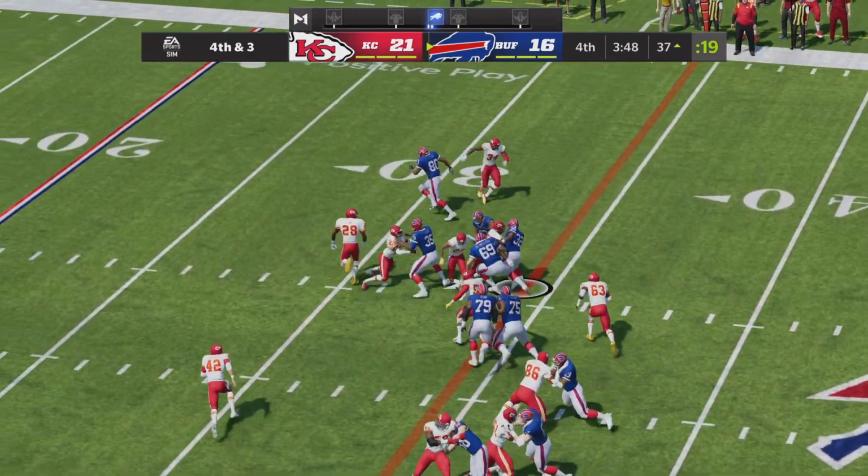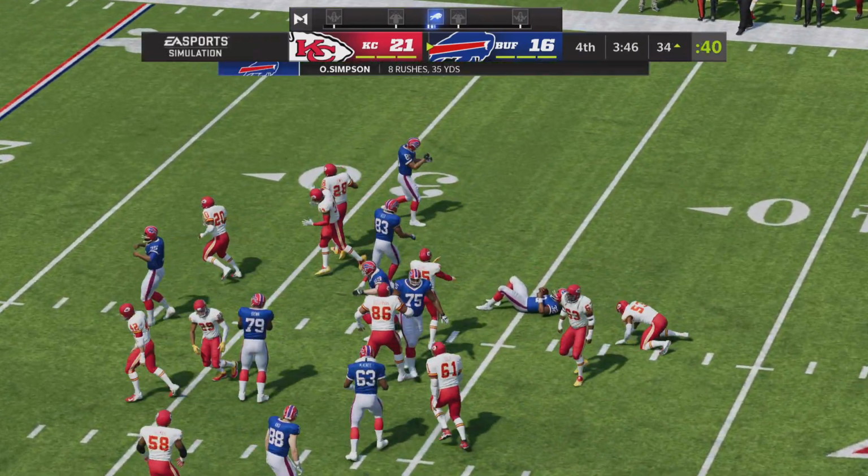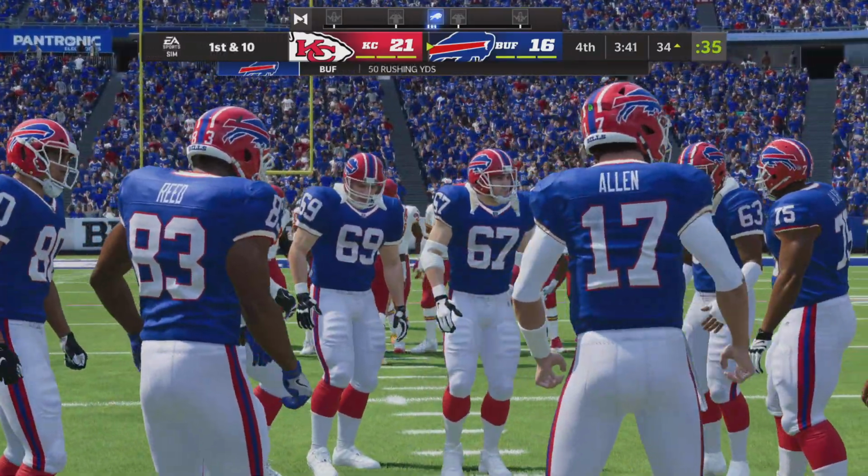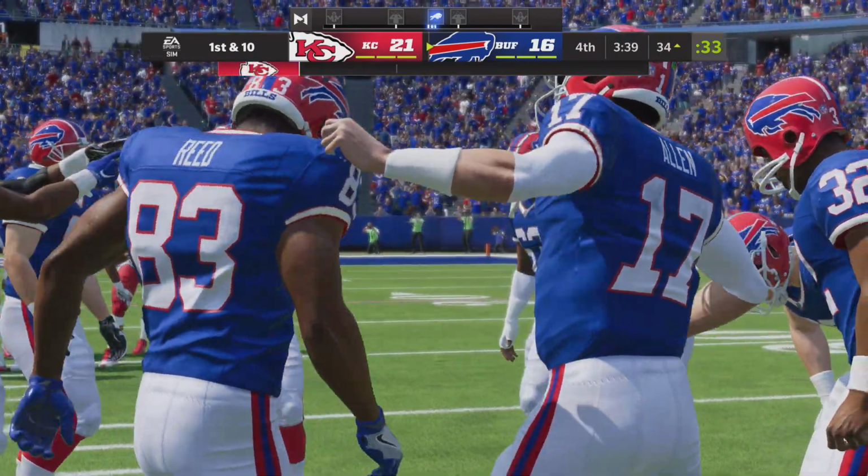Here we go on 4th down. And he gets it to the 34. Good enough for the first. Good spot on the field to go for it. Kind of no man's land, as they call it, and it worked out.